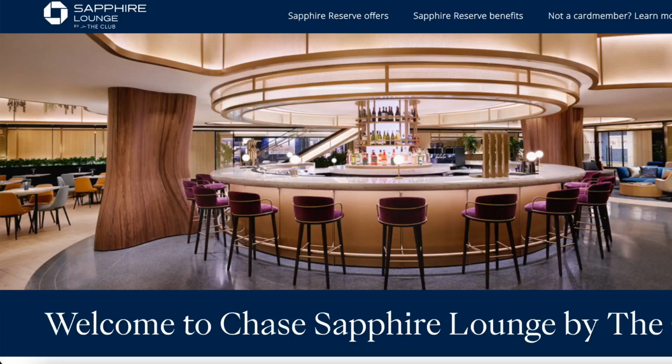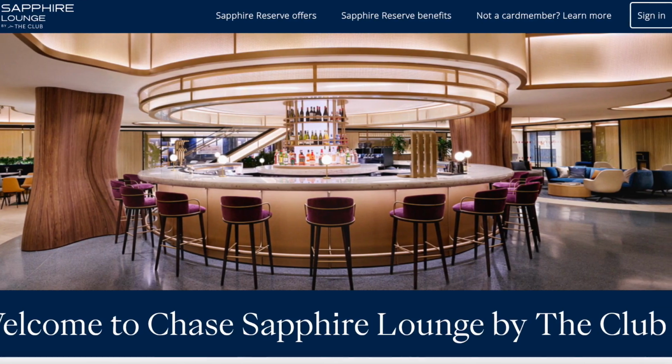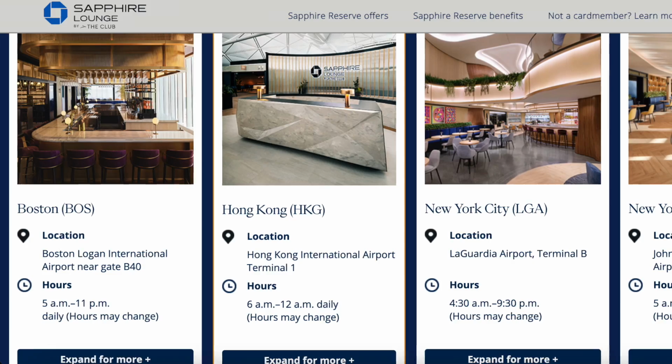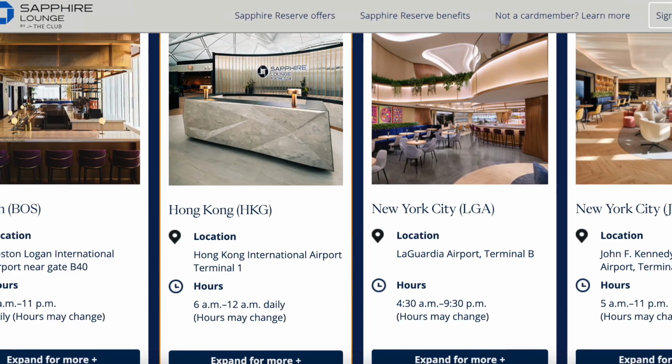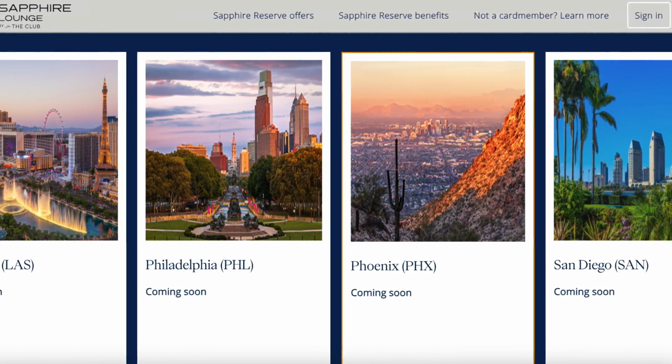It just depends on what cards are going to give you the most value for the annual fee that you're paying. So you may already be looking at getting one of those other cards, and then if you have Priority Pass from those ones, you don't necessarily need it again from the Sapphire Reserve because it won't give you any additional value. But the Sapphire Reserve is going to be unique because it is going to give you access to Chase Sapphire lounges. Those other cards can't give you this. There's not too many Sapphire lounges around the country yet, but they are coming soon to quite a few airports.